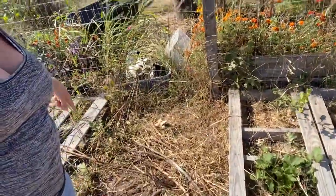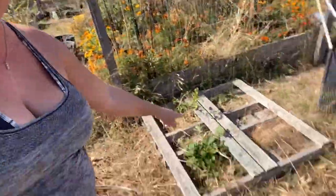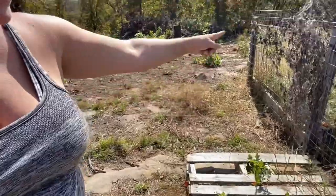Well, here's a spot. This is my compost spot, right here. I started by trying to screw some of these pallets to each of these legs on the side of my raised bed, and it didn't last long. They just fell right over. So I got a third pallet. I'm gonna put it in the back. I'm gonna secure them all with 3 or 4 inch screws, and then we're gonna start filling it up.